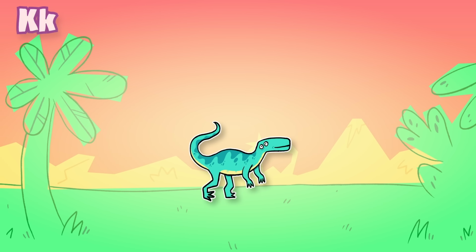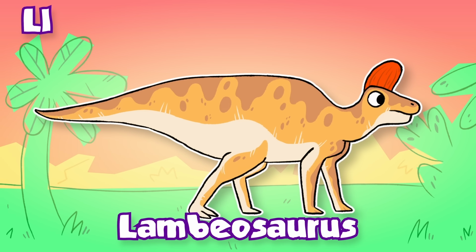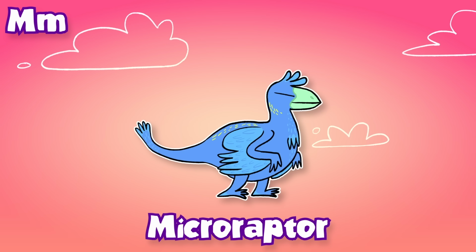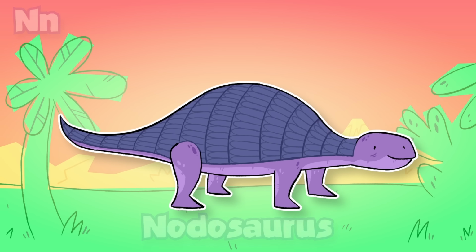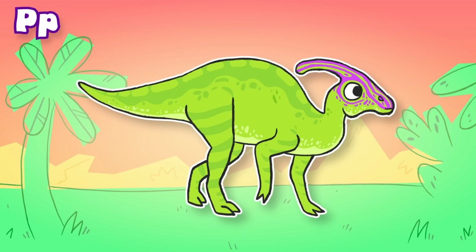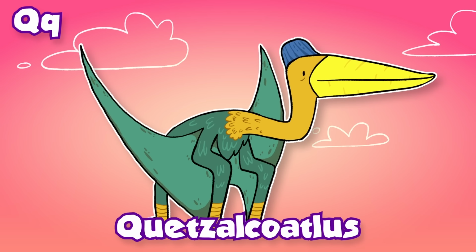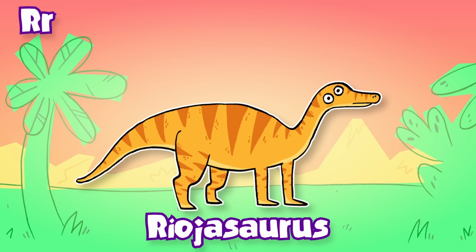J. Juravenator. K. Gantrosaurus. L. Lembiosaurus. M. Microraptor. N. Nodosaurus. O. Oviraptor. P. Parasaurolophus. Q. Quetzalcoatlus. R. Brachiosaurus.